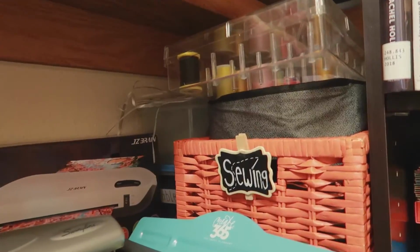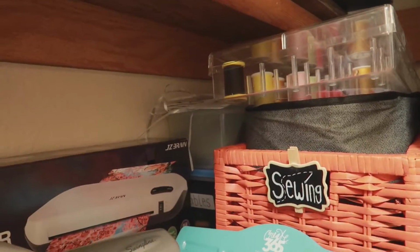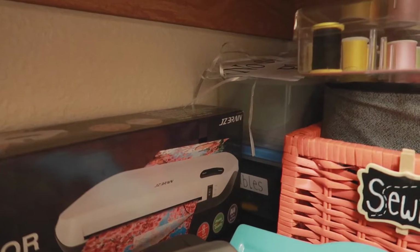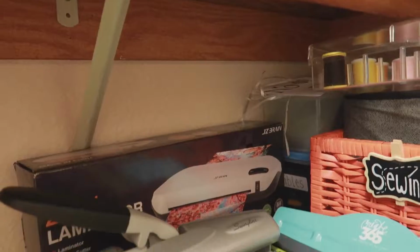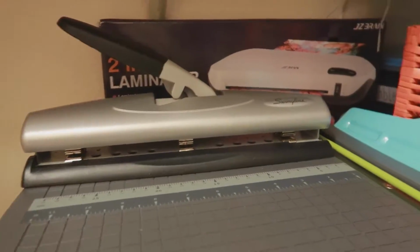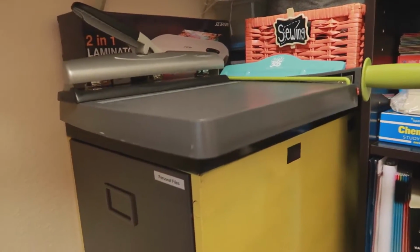Over here I have a sewing bin, so this has all of my sewing stuff in it, and in the back there are old CDs, which I'm actually going to go through and put in my car because I kind of want to listen to some of that stuff from like the 90s. I have my laminator, my hole punch, my Happy Planner hole punch, and paper cutter all up here.